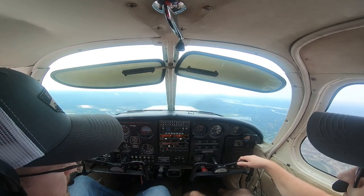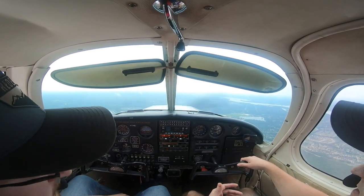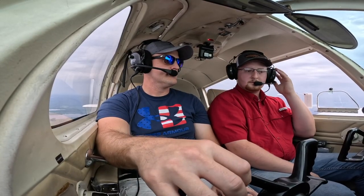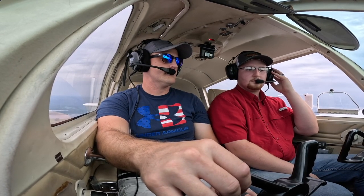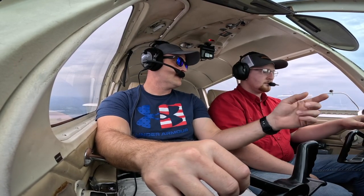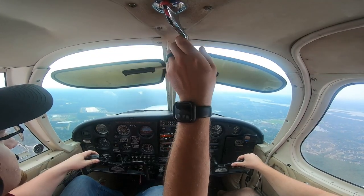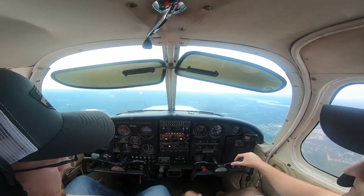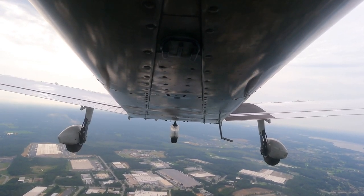When he comes back and asks us what we want, tell him we want 18 option tower. 48 Juliet, radar contact, 13 miles northwest of Adams Field. Squawk 0216, maintain 2,000 feet. Cherokee 7348 Juliet. Roger, you can expect the right base for runway 18. 7348 Juliet, thank you. Perfect.